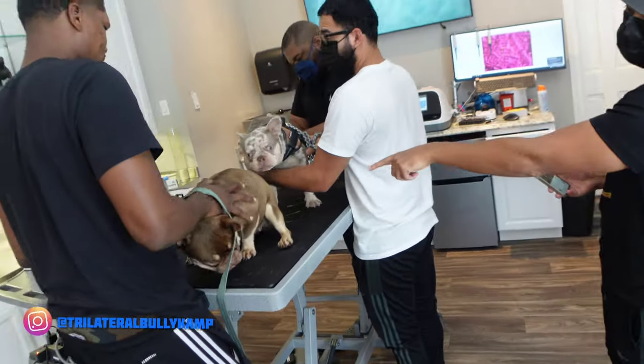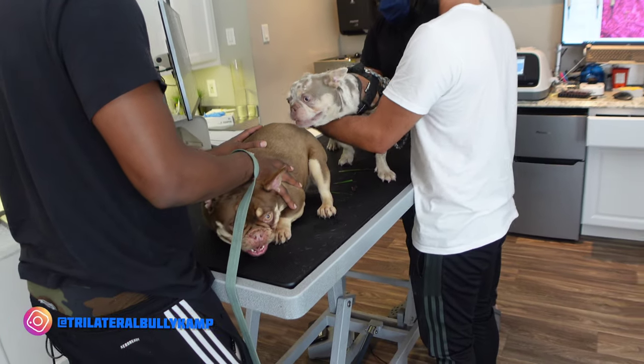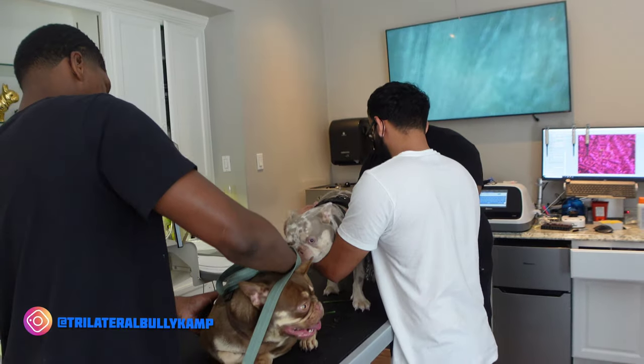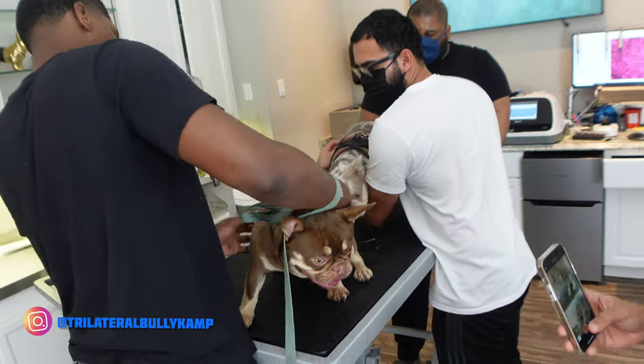Yeah, so how much are the pups gonna be for this litter, bro? 120 each. 120,000? New shade, 120K. New shade Isabella Merle's. Y'all heard it, man. They all gonna be ATAT. New shade Isabella. Got this beautiful female right here.